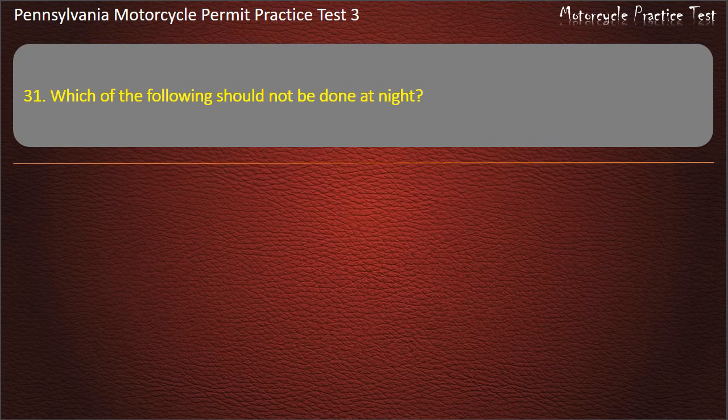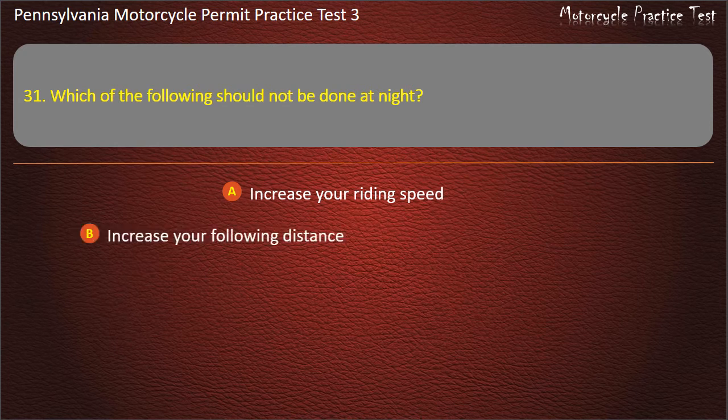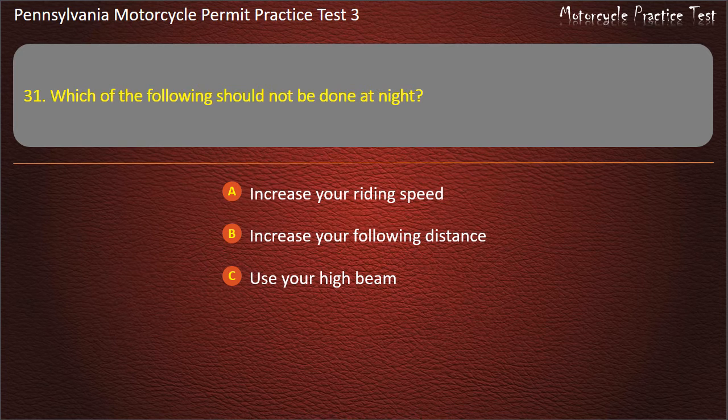Question 31. Which of the following should not be done at night? Increase your riding speed. Increase your following distance. Use your high beam. Adjust your lane position when necessary. Answer. Increase your riding speed.